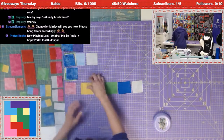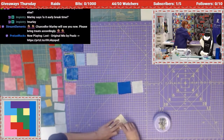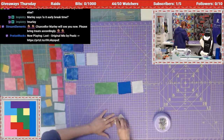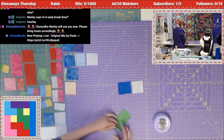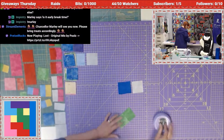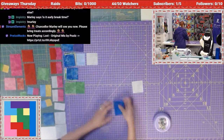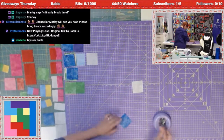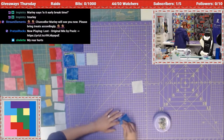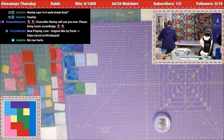Here we go. The arrow goes to the right. So that means we're picking up that right piece, we're flipping it over that left piece, and then we are pinning it into place. So right over left. And pin. All right, next.